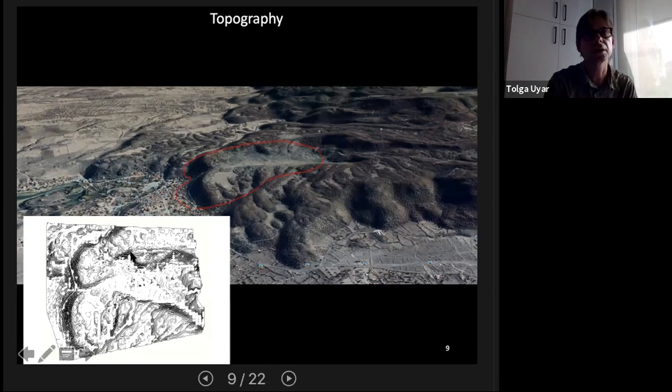This is our topographical plan, I mean our digital mapping of last summer. And this is from Google Maps. The valley is south-north, about 1 kilometer long and 200 meters wide. At the northern end, another rather shorter valley, about 300 meters long, branches off to the west. So this is west-east.